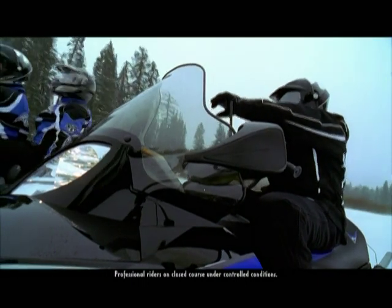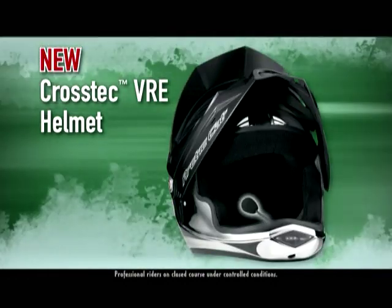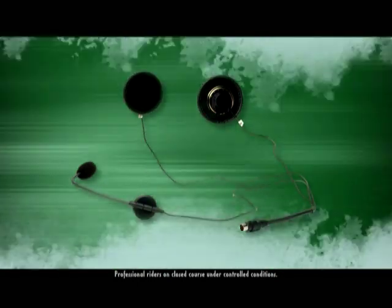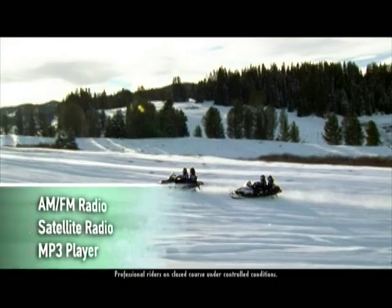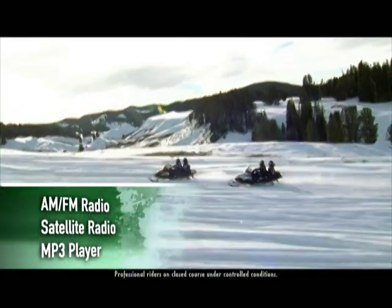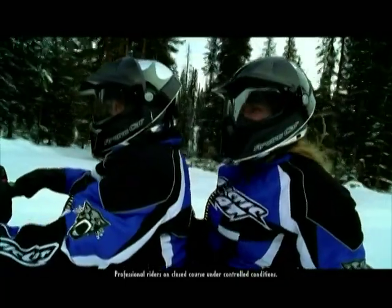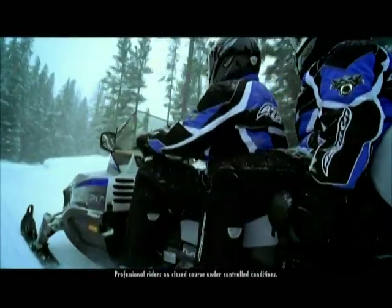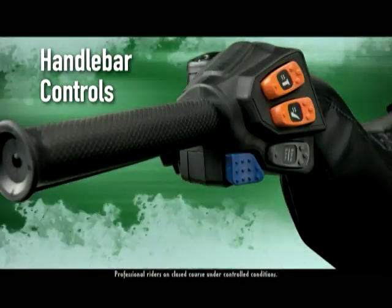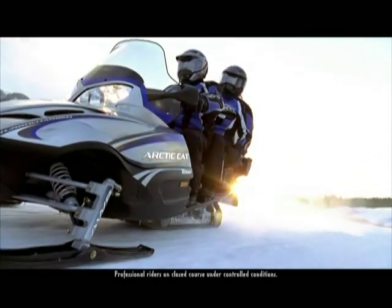Now enjoy driver-to-driver or driver-to-passenger communication down any trail. Plug in through our new exclusive Crosstech VRE helmet or by retrofitting your existing helmet with a specially designed adapter kit. CATCOM is compatible with AM/FM and satellite radio, or plug in and rock out to your favorite tunes on any MP3 player. Our automatic voice override feature allows you to talk to your passenger while listening to music seamlessly. When you need to talk to another rider equipped with CATCOM, all you have to do is push a button on our easy-to-use handlebar controls. This two-way communication system has amazing range and features 15 clear channels.